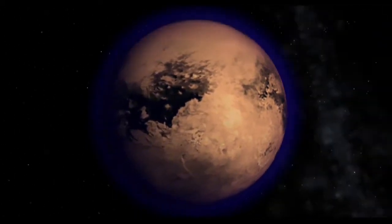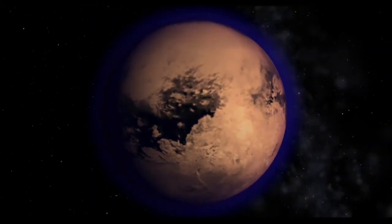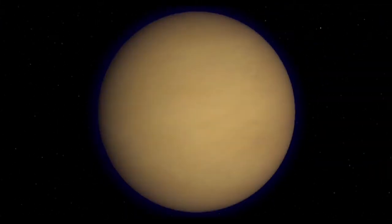And we think there might even be lakes of methane or ethane, hydrocarbon-type lakes on this little moon. There's some evidence for that, which is really quite fascinating. But it does have that really thick atmosphere, and it's orange. It is an orange moon because of those hydrocarbons. So gasoline would be very inexpensive on Titan because that's kind of what it's made of. Yeah. On the other hand, oxygen would be expensive. Yes. So count your blessings.